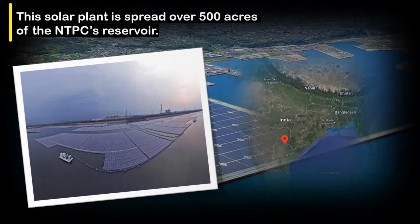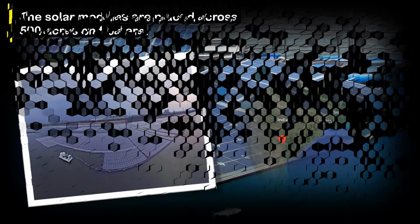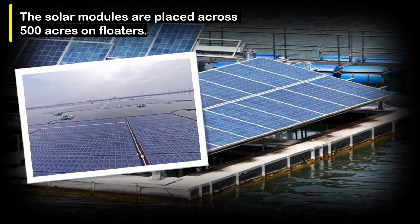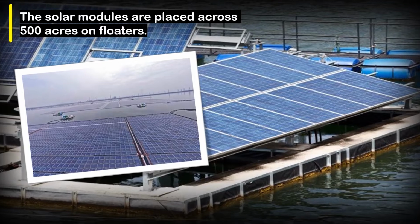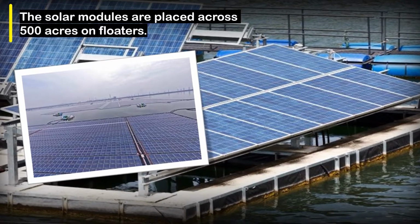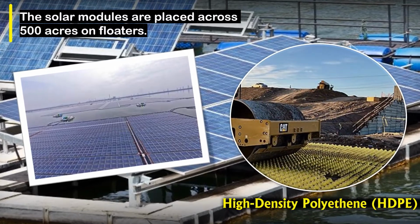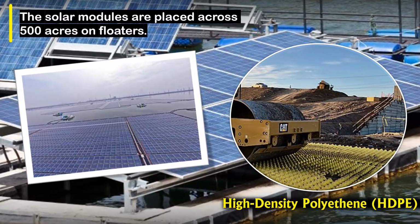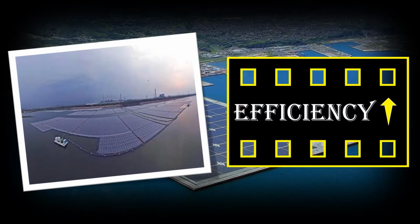This solar plant is spread over 500 acres of the NTPC's reservoir. Let us talk about the advanced technology deployed in it. The solar modules are placed across 500 acres on floaters. These floaters are manufactured with high-density polyethylene material that keeps floating irrespective of water level fluctuations. Also, the presence of water underneath keeps them cool, which increases their efficiency.